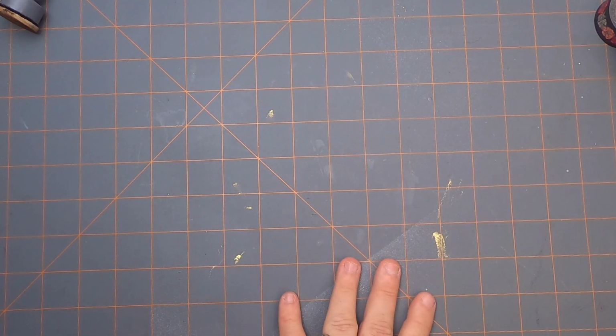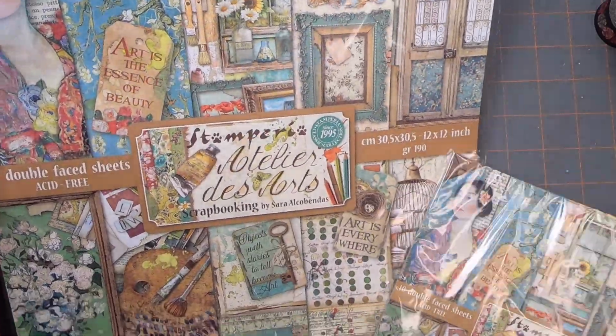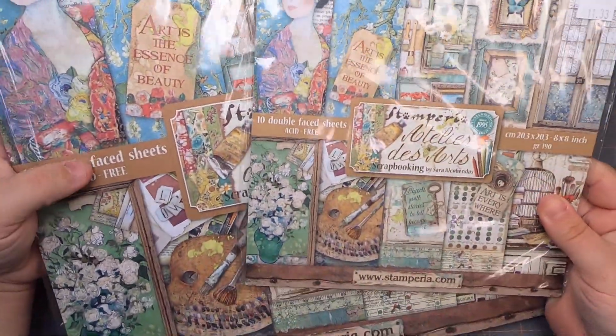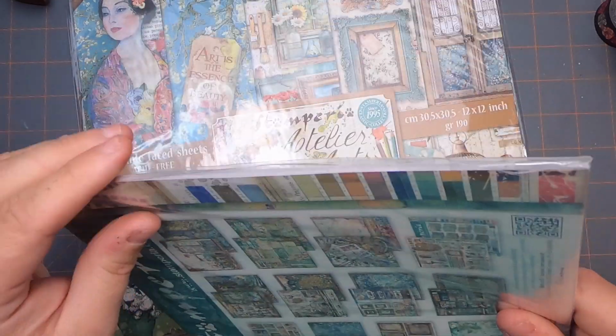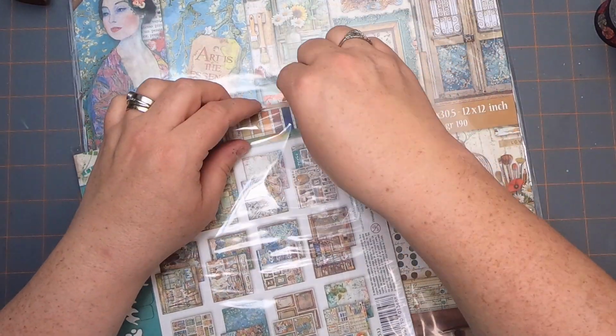And I was super excited to find these. I cannot find the Stemperia collection anywhere, and they had one of each left of these. The Atelier Desert. It is so beautiful. I don't know if you've seen this collection before, but maybe I'll just show you the little one so that you can get a look at it.